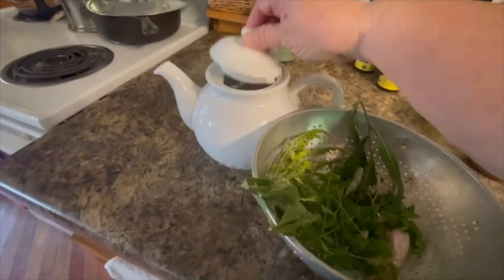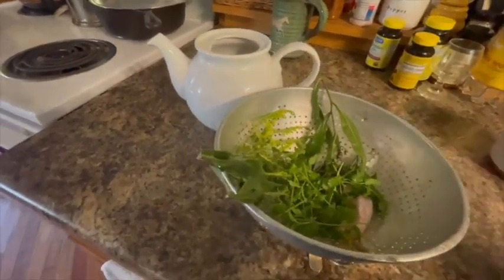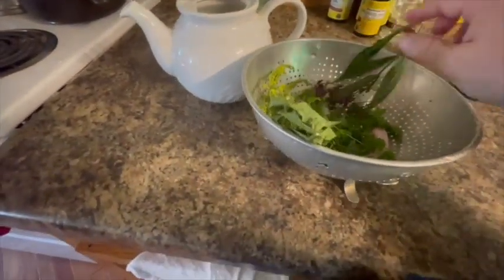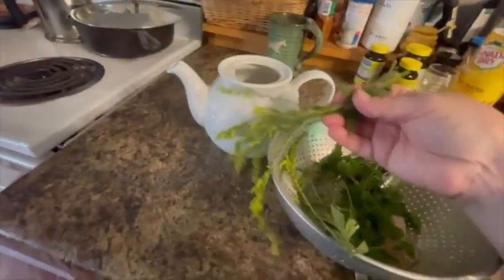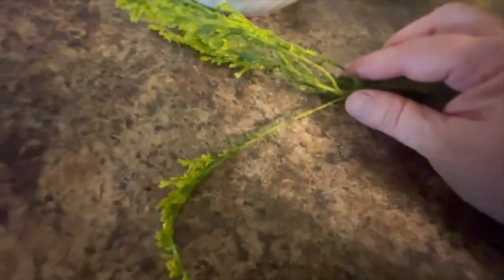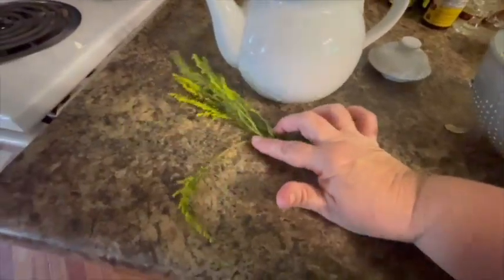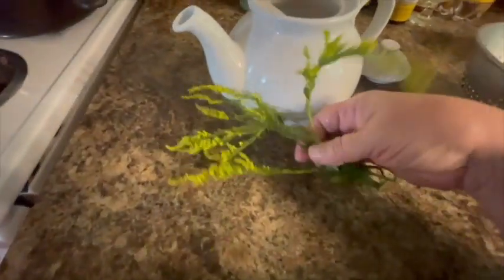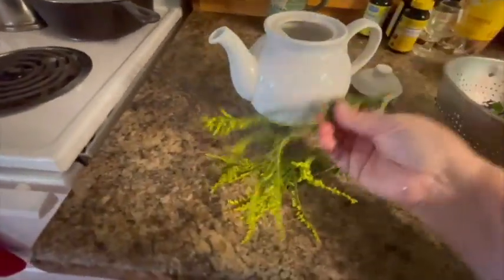All right, so I like to use my little teapot here. Now, you don't have to. You can make one cup. But since I picked so much stuff, I thought I'd go ahead and show a whole pot. Now, this is the goldenrod I picked with the buds that were not bloomed out too much. And I left some leaf on there. I can just cut that up in here. I probably will. You could just stick it in whole even. But I'm going to cut it up a little bit. I got two of those.